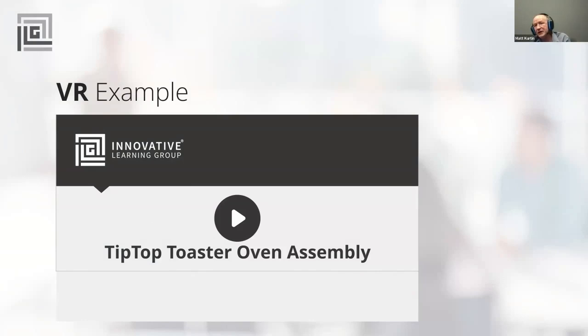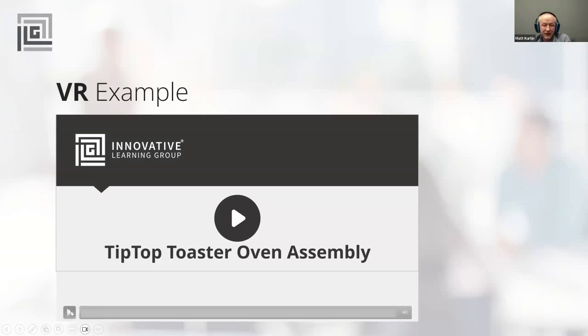And if you have Arbor XR, this is available for free for anybody to download onto their headsets, either Quest 2, Quest 3, or Quest Pro. If you don't have Arbor XR and you're interested in a demo, reach out to me. I'd love to have you give it a try, but I'll show a few second snippets here.